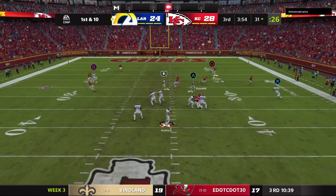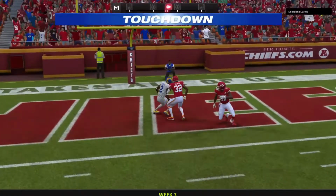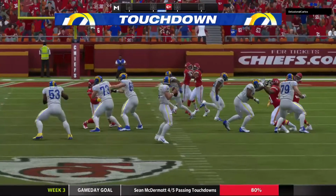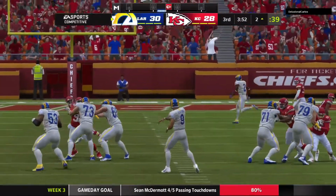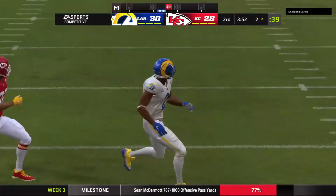Stafford now to throw. This is caught. It's Woods. Touchdown. Robert Woods. His 3rd touchdown now on the year. And the Rams are going to jump back in front.